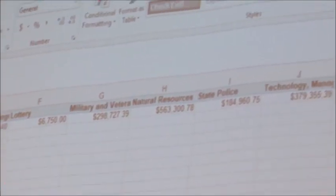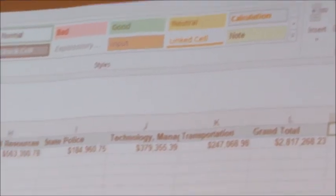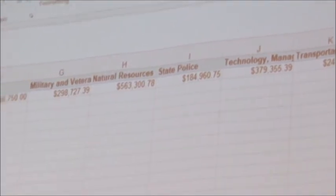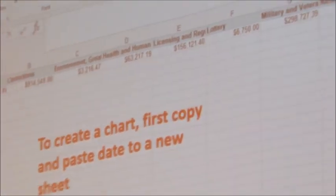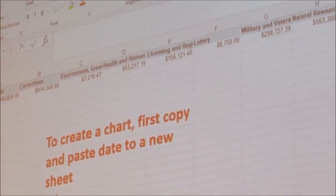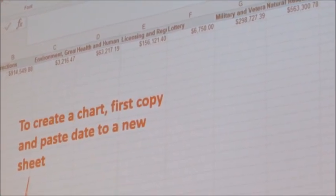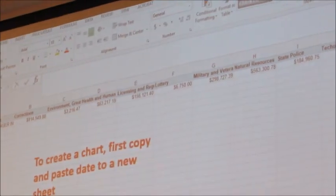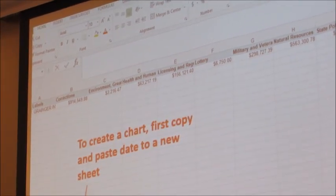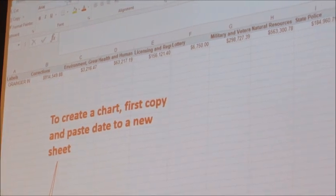Now, this is a very important step, because currently, even though we've broken this down to a nice small data set, in Excel's mind it's still part of a larger data set. So in order to turn this into a graph that we can easily send to our clients, we're going to want to copy and paste that selection of data to another chart. Because if you try to create a chart off of what's currently up here, it's going to create a chart of the entire data set, not just what you've narrowed it down to. So select this whole section, copy, create a new sheet, and paste it there.